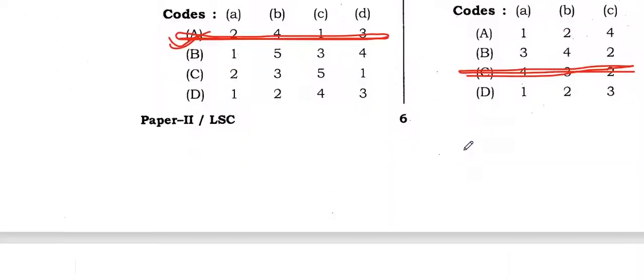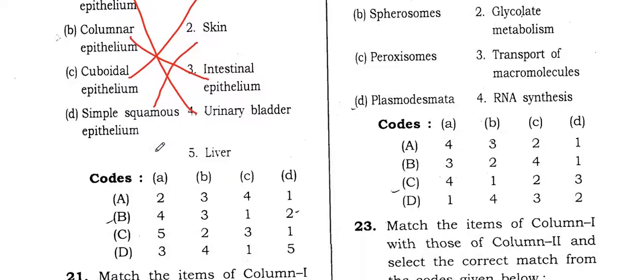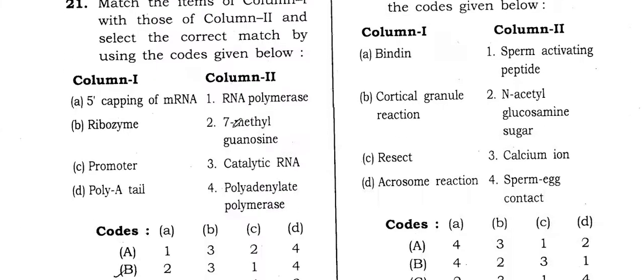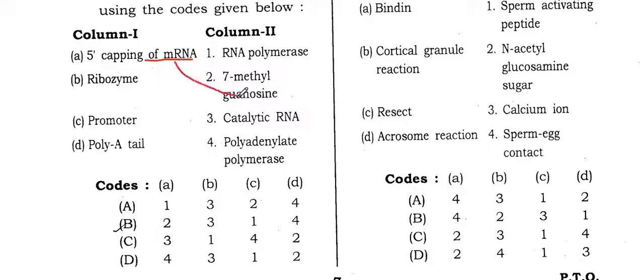Now question number 20 again. Pseudostratified epithelium relates to the urinary bladder. Columnar epithelium relates to intestinal epithelium. Cuboidal epithelium relates to the thyroid gland. And simple squamous epithelium relates to skin. So the answer to 20 will be B. Now question number 21. 5' capping of the mRNA is 7-methylguanosine, ribozyme is catalytic RNA, promoter is RNA polymerase, and poly A polymerase. The answer of 21 will be option B.